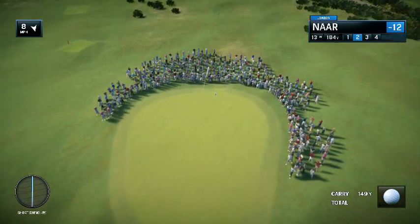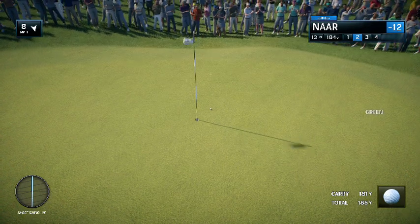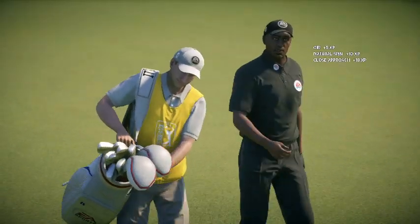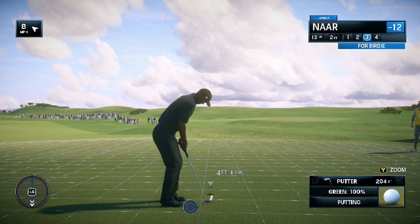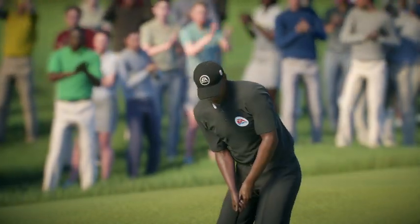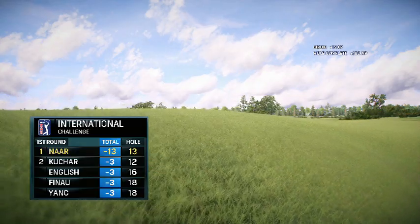Good chance at one. Well, that is an exceptional shot on the green and in position for a birdie. Yeah, it's a formality now. But now a chance for a birdie. I mean, almost hard to believe. 13 under already.